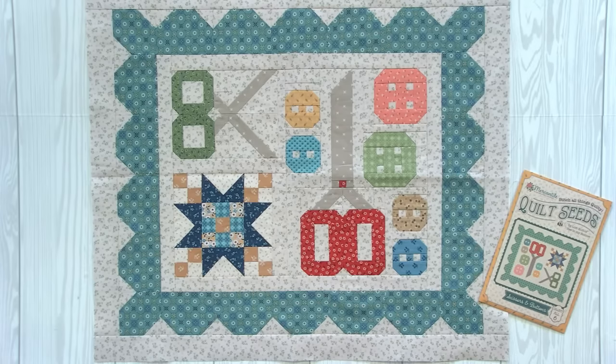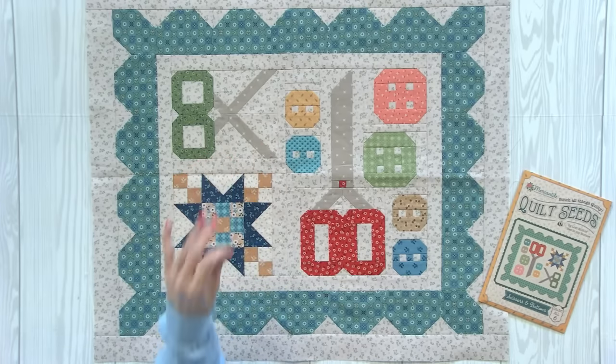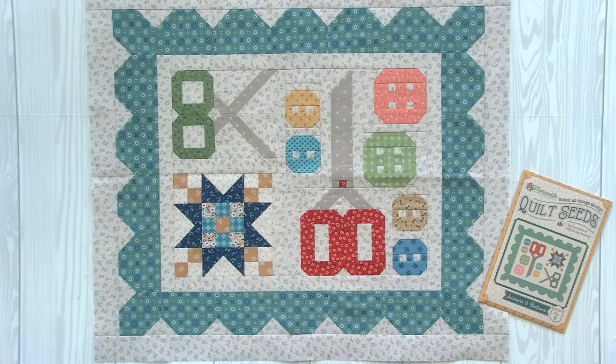So sometimes if you're on Facebook, one thing I noticed, there's a lot of groups on Facebook that are about organizing and craft rooms and just super cute stuff for your craft room. And everyone always has some cute mini quilts. These would be great to add to that.